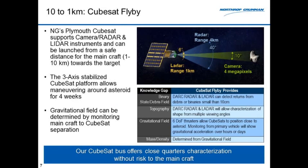This is a CubeSat. Back in 2010, Northrop launched a CubeSat called Mayflower. The next generation of that, Plymouth, is a 3-axis stabilized 3x1 CubeSat. It also has some delta V on board, 25 meters a second. It has capacity for a reasonable amount of solar array as well, and it has its own instrument suite called DARC that has a camera, radar, and LiDAR of its own.